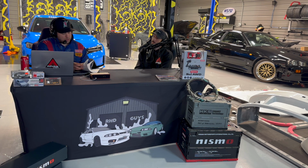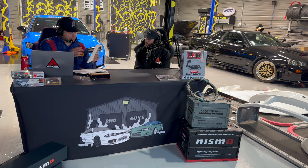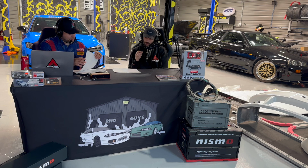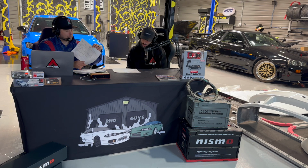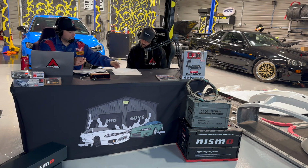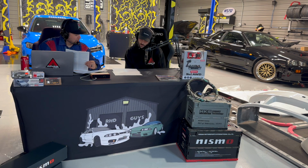When the car gets on the boat, Trevor sends you this nice clear little folder full of stuff that you're going to need. He sends things like our export certificate in Japanese. Wow, so that's an original. And then the converted export certificate, which has the VIN and all that on it. It's kind of like the title in a sense. It's verification of the latest owner. And that's the English translation for it, so that when we go to register it, it's cool.